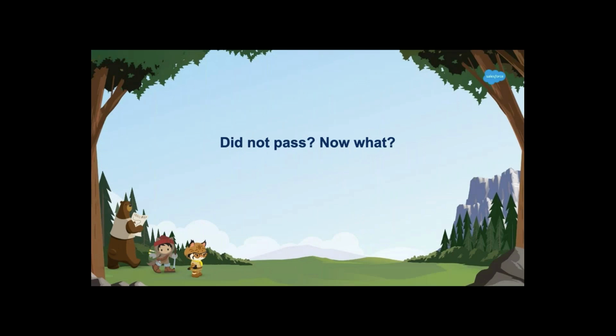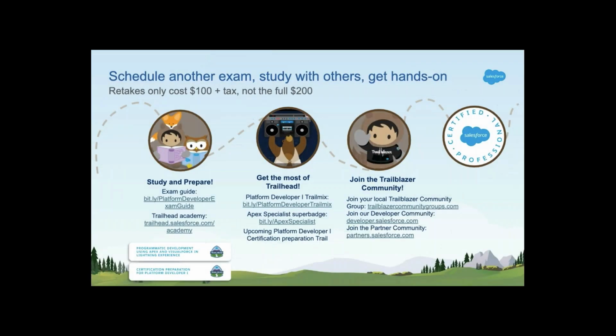Alrighty. Now, what happens if you do not pass? It has happened to me before. Now what? Well, first thing to know is do not despair because you can schedule another exam. Not only that, but the retake is only half of the price. So instead of the full $200, you only pay $100 plus tax. And yes, there is a further discount if you take the Trailhead Academy course. The discount will also work toward the retake.